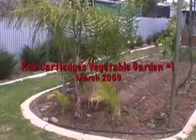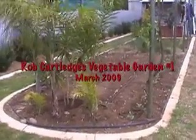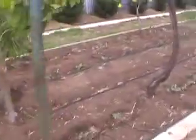Everybody, I'm just taking some early footage of our vegetable garden that I've set up for this winter. I've just moved all these palms into that spot there. They used to be scattered around this garden, and I've put them all in one spot. Now let's have a look.